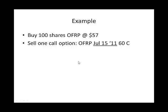Here's an example. I chose a stock for which I have great respect. OFRP. It trades at $57 per share. We're going to buy 100 shares and sell one call option. In this case, we're selling the July 15, 2011 60 call. What this means is, that's the stock symbol. The option expires July 15, 2011. Strike price is 60, and it's a call. Expiration Friday is always the third Friday of the month. So that is where the date comes from.